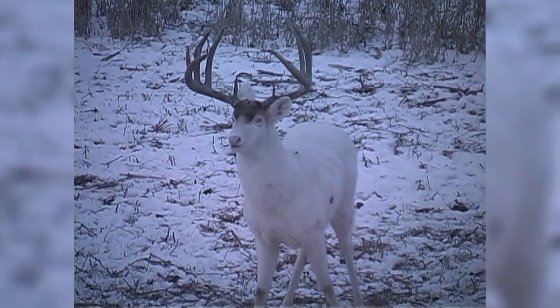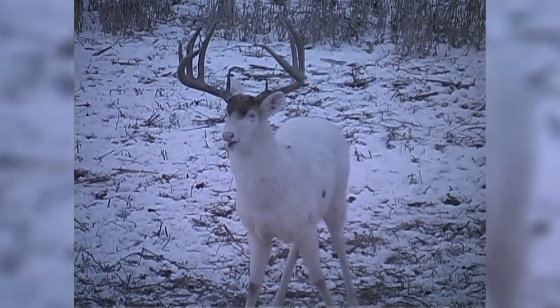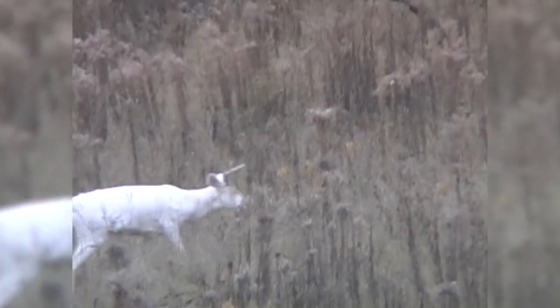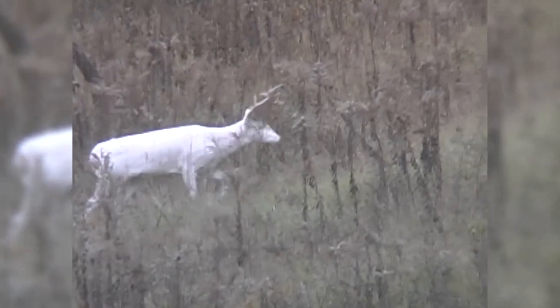Obviously, there's a lot of big bucks in Buffalo County, but this albino buck, he was really big. And knowing that you couldn't shoot him, it made it a little bit more special because we were able to watch him grow. As a one-year-old, the first time I filmed him, he was just a little seven-pointer, but it was still pretty cool. You know, just to have an albino buck come past you with your camera.